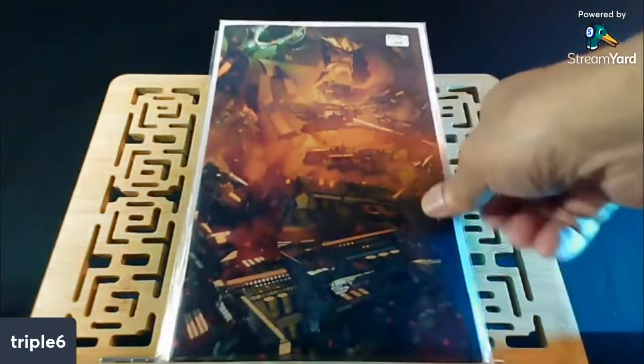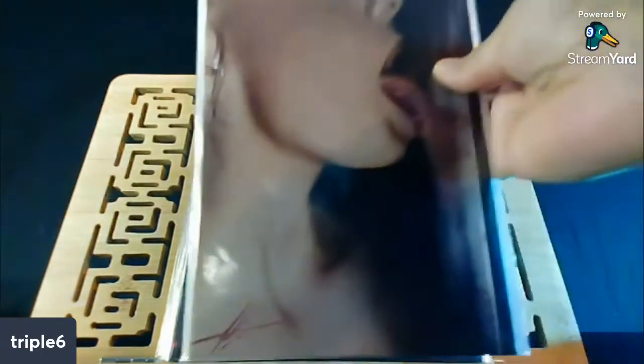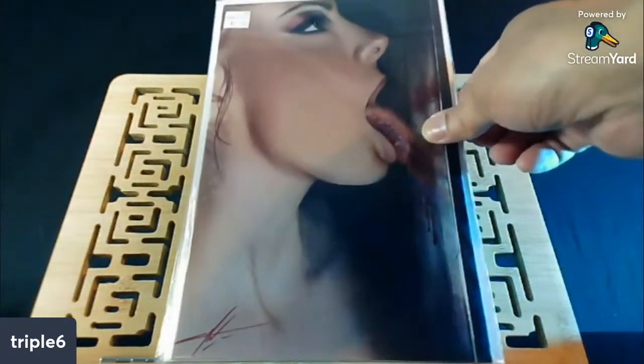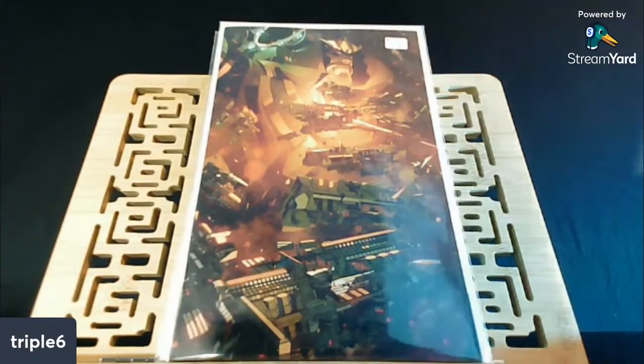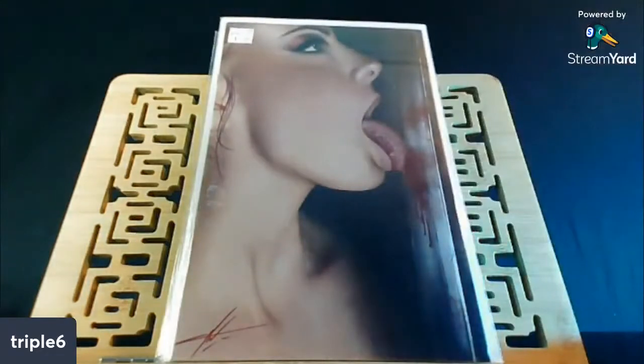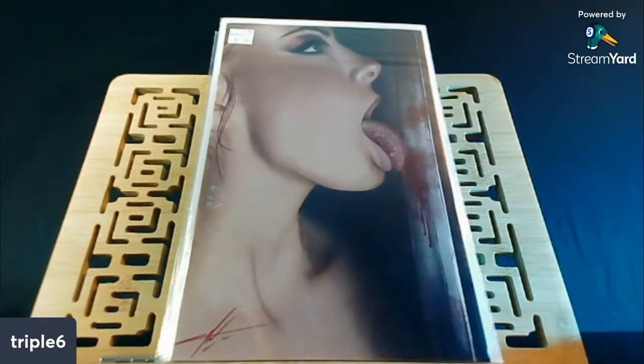Another 1 per store. This is We Only Find Them When They're Dead, number 10. This is a dope cover. Anyway, this is that 1 in 30. I want to say from Dynamite. I think it's either Red Sonja or Hell Sonja or what. It's one of those. Anyway, I just thought it was a dope cover. I had to pick it up.